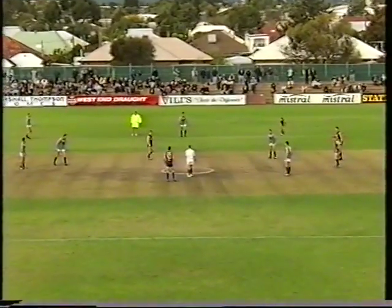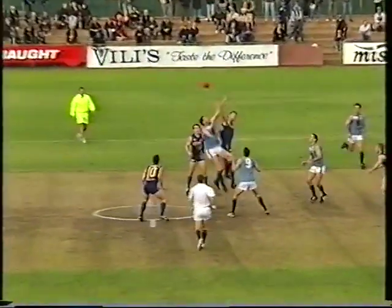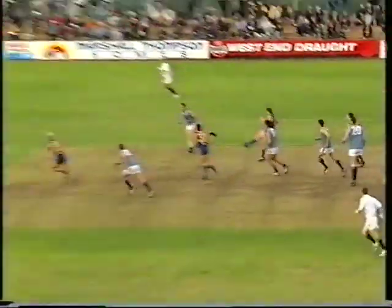3-3-21 lead Central's 1 point. Port 7-4-46 lead Hawthorn 4-6-30. And Carlton 10-4-64 lead the West Coast Eagles 1-4-10.